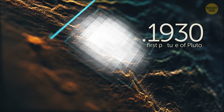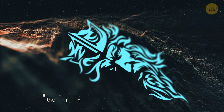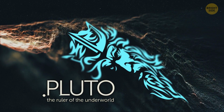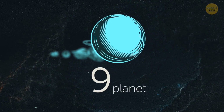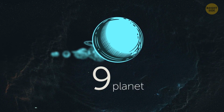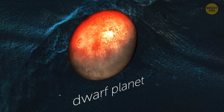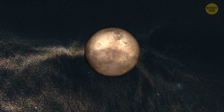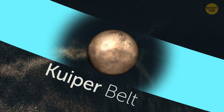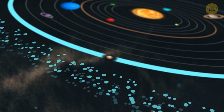Well, here's the basics. Astronomers discovered Pluto in 1930, and just like with plenty other moons and planets, they named it after a figure from Roman mythology, the ruler of the underworld. Pluto was considered the 9th planet of our planetary system until 2006, after which it was recategorized as a dwarf planet. Despite its recent demotion, it is still the largest and the oldest known object in this region of the Kuiper Belt, an outer shell full of other dwarf planets and icy bodies.